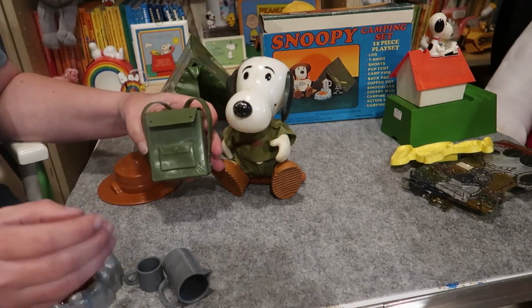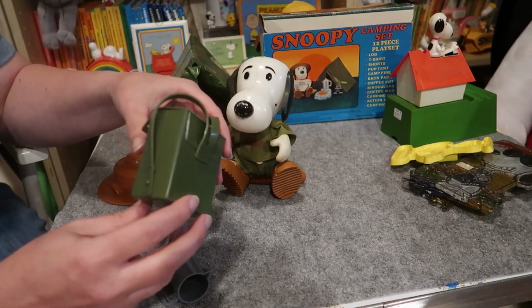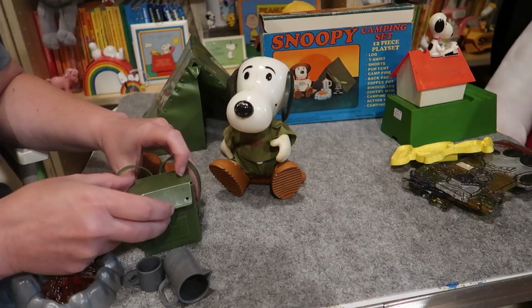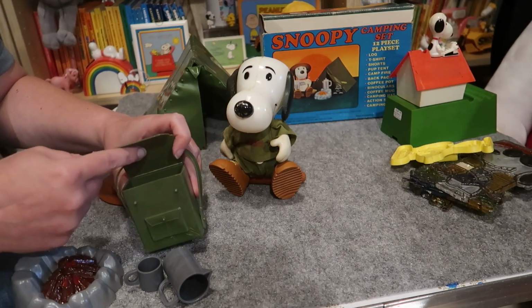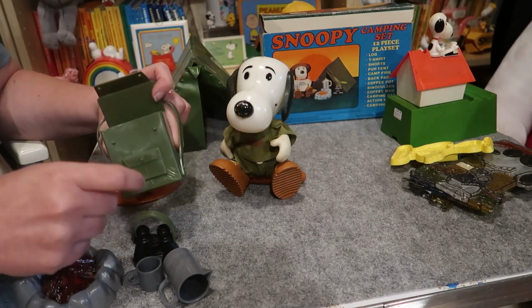We have a little backpack here. It has 2 straps, made in Hong Kong. This front pocket does not work, but this top one does. Let's see what's inside. And I'm going to be very careful with this because I don't know how strong this plastic is anymore. I think this is all that's inside.